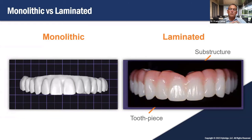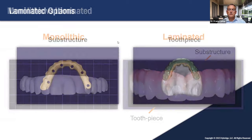And when we look at a generation four again, we're looking at these laminated materials of the toothpiece bonded to the substructure, and then there's a gingival mask that encapsulates most of that substructure and binds it all together. That's the idea with a laminated restoration.